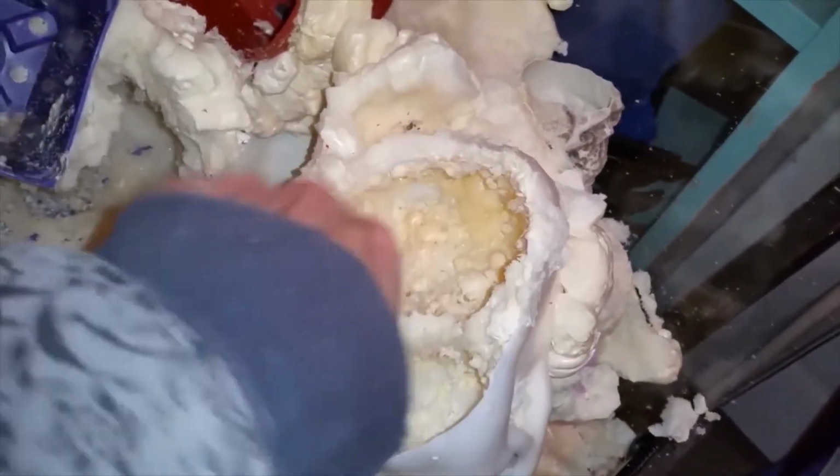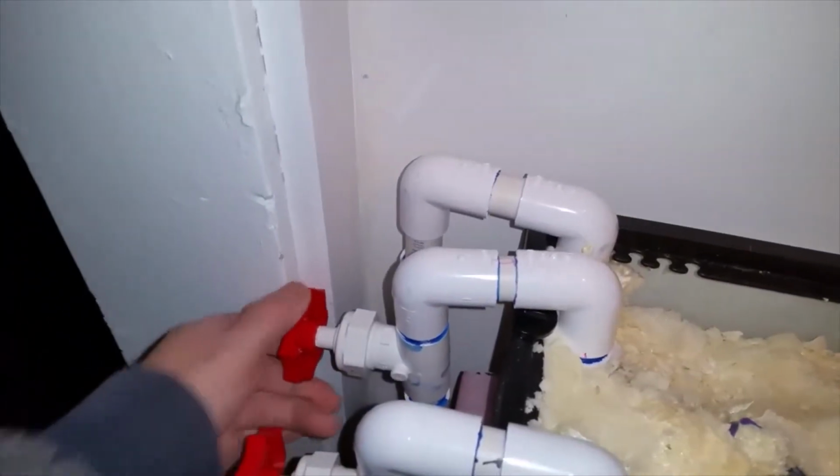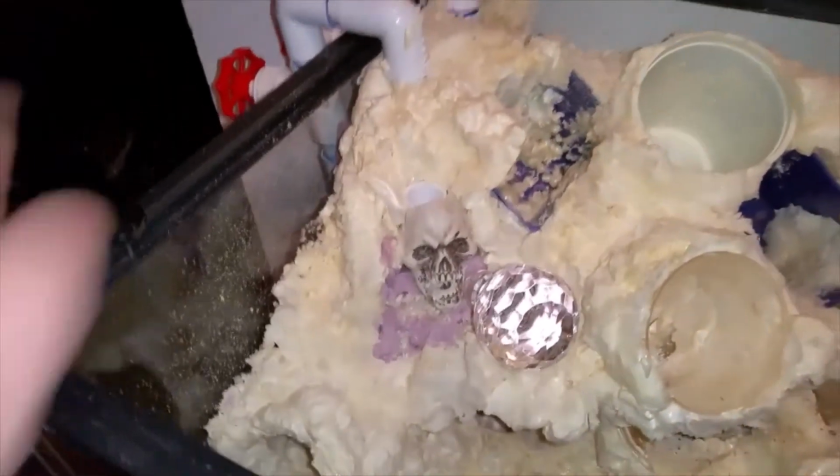I still have to do the drainage here. I haven't done that yet. And a little doggy thing. Control the water. There's where the other water goes. I haven't had this set up yet. Oh, how'd you get over here? Put your back over in there.